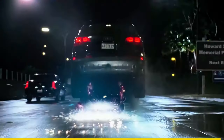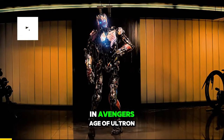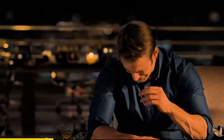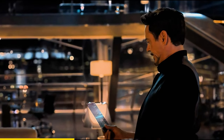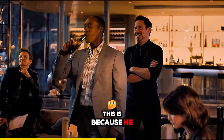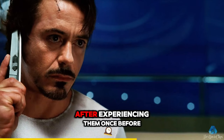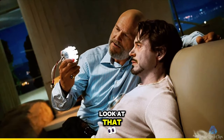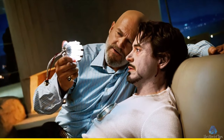Pretty cool, huh? In Avengers Age of Ultron, look at this scene. Notice that Tony is the only one who isn't affected. This is because he became immune to sonic attacks after experiencing them once before.